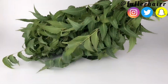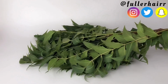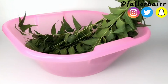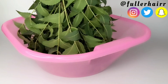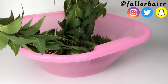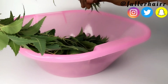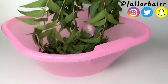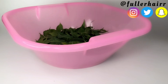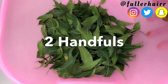Welcome back, guys. So my first ingredient is going to be fresh neem leaves. Guys, I have shared tons of videos in the past on neem leaves, freshly plucked from the tree. These leaves are super potent and powerful, more potent than the powder. So if you can get your hands on the neem leaves, go ahead and use them and you won't regret it. I'm definitely not going to be talking a lot about neem leaves. I assume that most of you already know this, but if you're new to this channel, kindly check my description box for video links from the previous videos that I already shared. A lot of you came up with loads of feedback regarding neem leaves, so I'm going to be making use of this amount. This is about 2 handfuls of neem leaves.